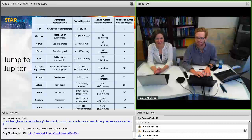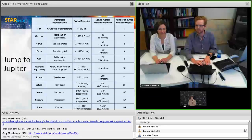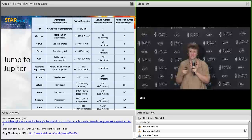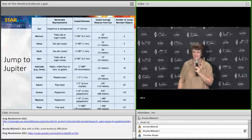So the Jump to Jupiter, you can set it up with different signs. You can arrange the signs inside of your facility or outside, if you have a good space outside, down the hallway. Or if you don't have a good long space, because this potentially could take up a tremendous amount of space, you can actually have it wind back and forth. So you could have it, for instance, in rows or aisles or around a hallway where you start at one end of the hallway and go down and then back the other side of the hallway. So there's numerous ways you can set it up, but there's signs you can print and put up on the walls or attach to sign holders. Dowels work well.